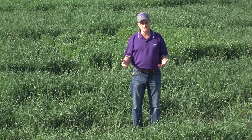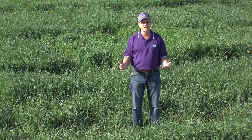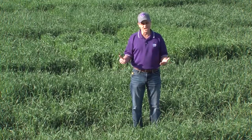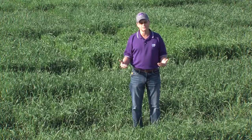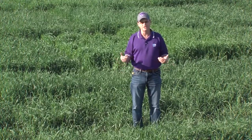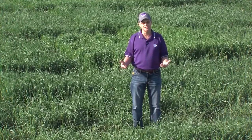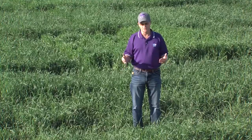With stripe rust, even though we've had moisture and it can be a concern, we had a lot of it last year. Stripe rust does not like warmer temperatures, and we're starting to warm up. Today it's supposed to be 81 degrees. When you get 80 and above, the stripe rust can really slow down. It doesn't like the warmer weather. So keep that in mind.